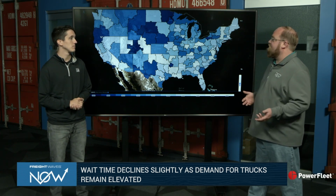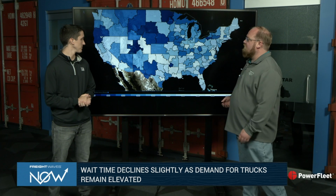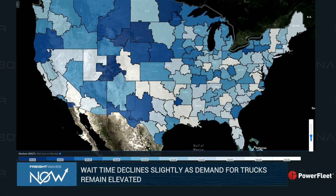It can upset drivers and cause driver turnover if they're not getting paid, because drivers are paid by the mile of the truck going forward. So we threw it out here, and you kind of see right now the more rural areas are the darker blues. Some of your larger markets, Atlanta, Dallas, LA, or Ontario, are on the lighter shade, so their wait times are a little bit higher.